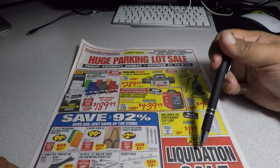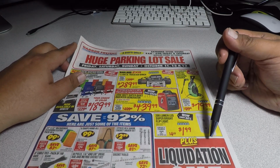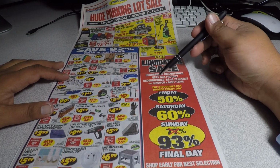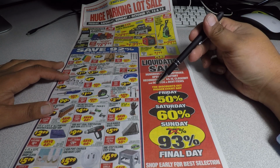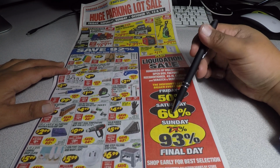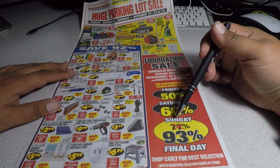Liquidation sale, this is where you start saving up the money. This is where you can get all the good stuff. As it says here, hundreds of discounted open box, factory reconditioned, as is, closeouts, scratch and dent, discontinued, bigger every day. So you get discounts every day, pretty much. It says 50, 60, and 93%. You know what, guys? It does not really work like this.